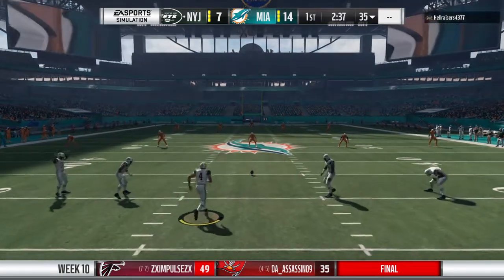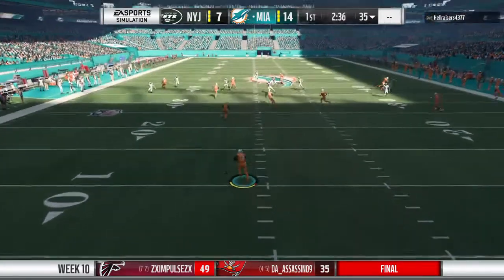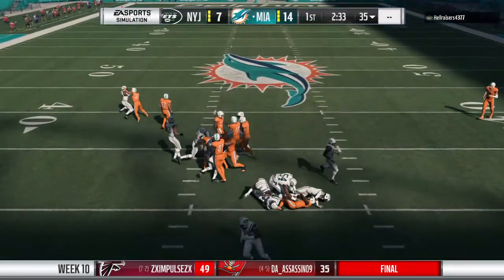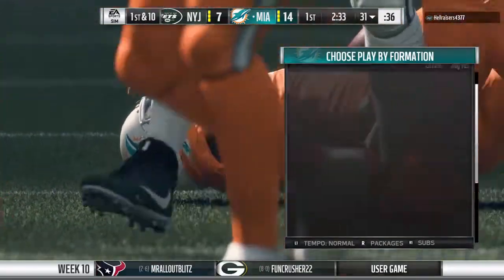Now the punter who also does the kickoff duties, Locke Edwards, out to kick it away. This will be fielded at the 8. The Dolphins offense now ready to go back out onto the field.